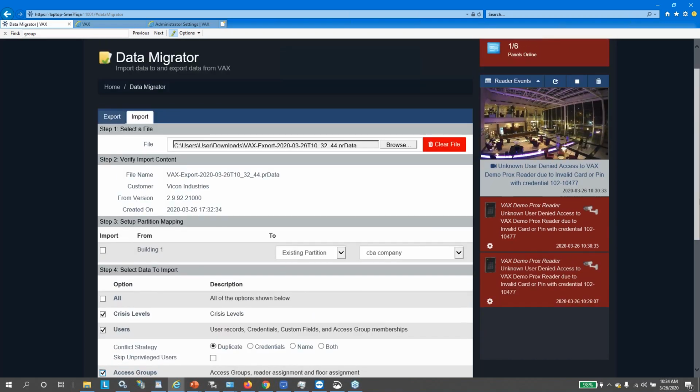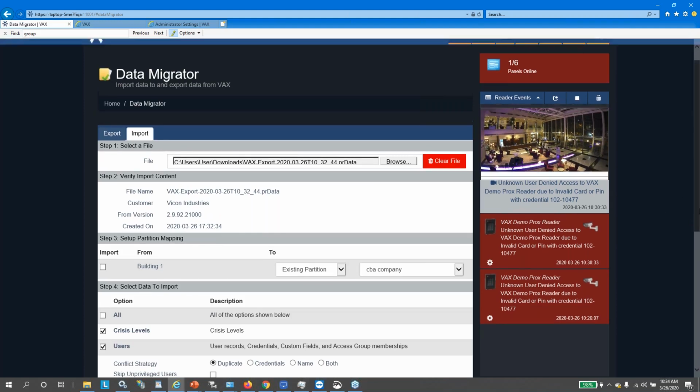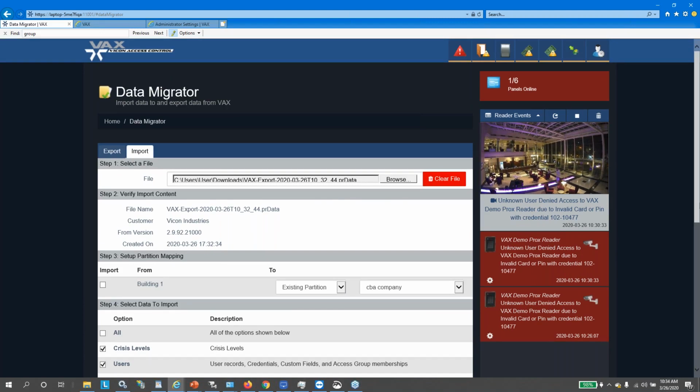So this Data Migrator is very useful. Again, for all of you who've asked us in the past, if I want to move my panels and doors from one partition to another, how can I do that? Unfortunately, until now we couldn't, but now with the Data Migrator, it makes that very easy.